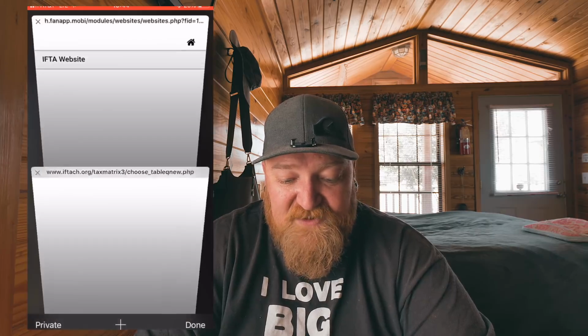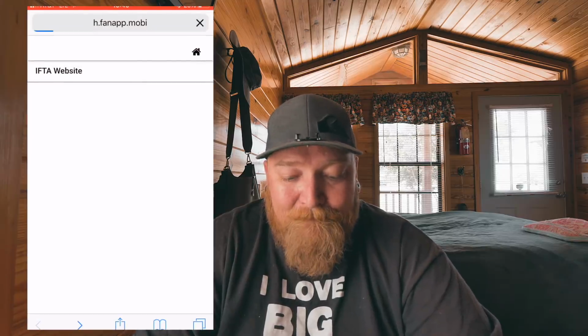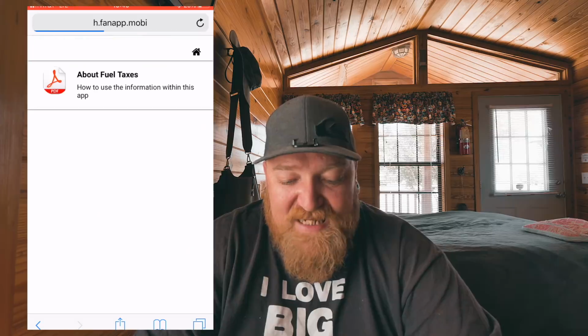You can also go to charts and go to the IFTA's website. He has that linked in there. And then here's the list of each state with their fuel taxes. This gives gasoline, propane, compressed natural gas, liquid natural gas, all stuff that really doesn't pertain to us. So it really clutters up your screen when you're trying to be quick and look at it. But you can always go and check that out if you need to. And this, about fuel taxes.